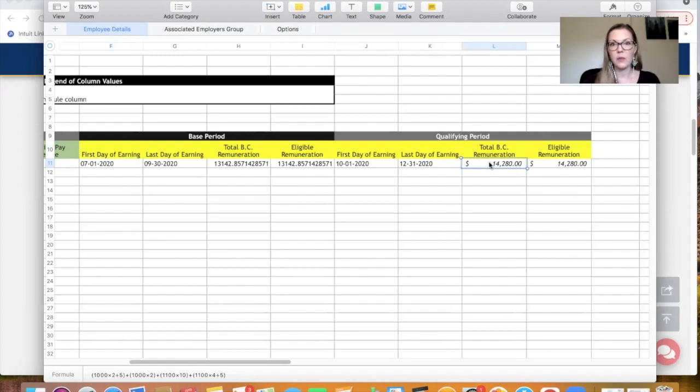Okay, in this example of the salary employee who earns 52,000 per year, I'm using an example where we've increased their salary partway through the qualifying period. I've got $1,000 a week. The first couple days of October that need to be prorated are 2 out of 5 days, so $1,000 times 2 out of 5, plus $1,000 times 2 weeks. What I'm doing with this example is pretending that I increase this person's salary by $100 per week partway through this time. So I had 2 of the 12 weeks in the middle of this qualifying period at $1,000, and then the remaining 10 weeks I paid this person $1,100. So 2 weeks at 1,000 plus 10 weeks at 1,100. They're still getting 1,100 at the end of December, but I only have 4 out of 5 days for the end of December, so I need to go 1,100 times 4 out of 5. And then again, that gets us total BC remuneration.